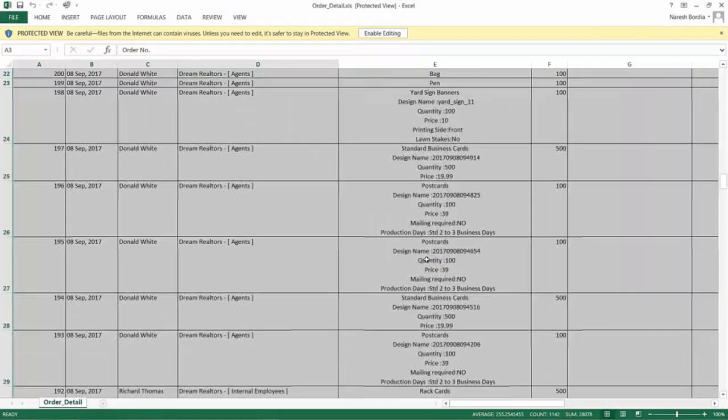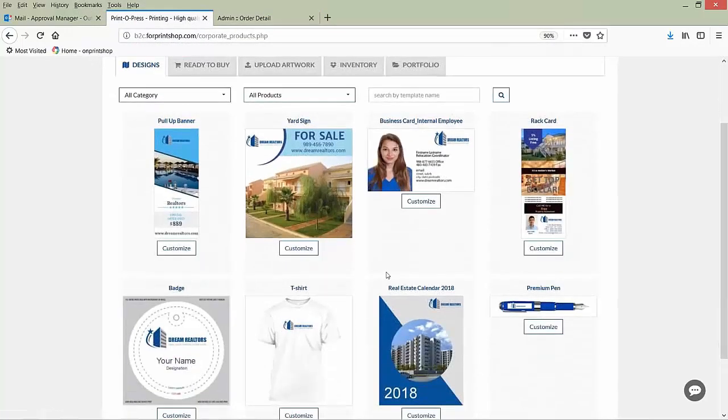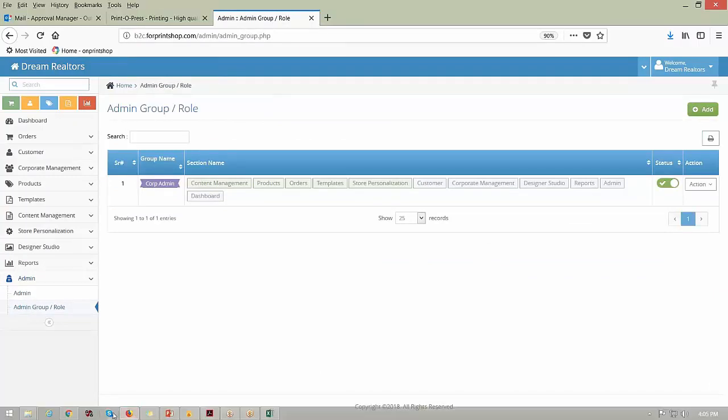Plus they also have a benefit, because the real estate company had a marketing team, and because they were updating collaterals very often, this marketing team required access to update the templates. So in this private store, whatever new templates and new postcards they had, the marketing team was uploading them. In the B2B admin, we also have sub-admin access. So here the Dream Realtor corporate office created a sub-admin for the marketing team.